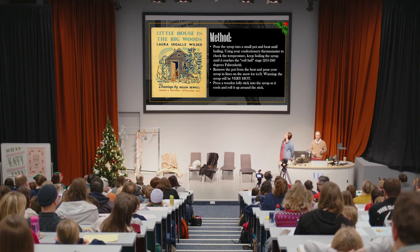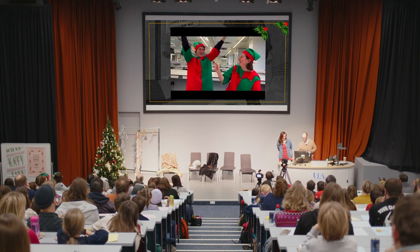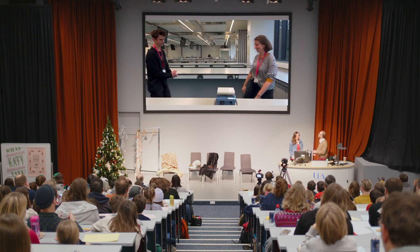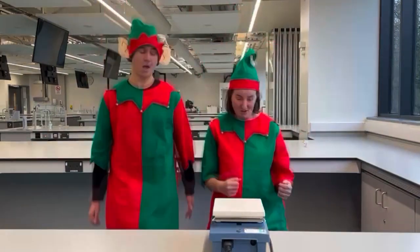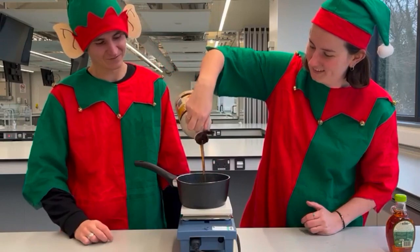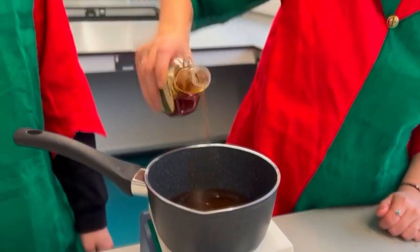Okay, so that was their mission. Shall we see how our elves got on? Okay, well, here we are. Okay, here we go. So as you can see, first step, pour the syrup into a pot. Mission accomplished.